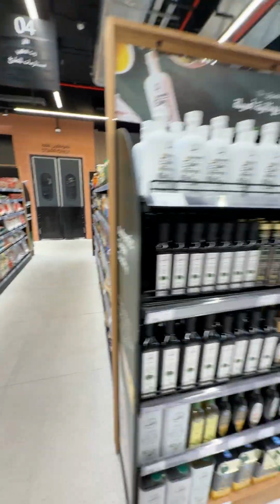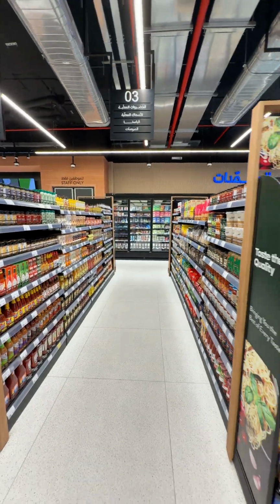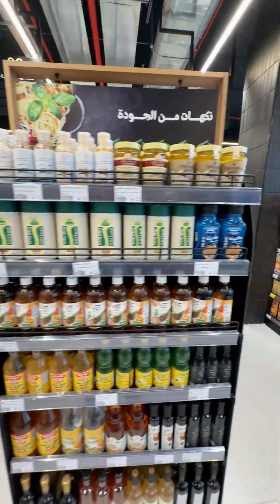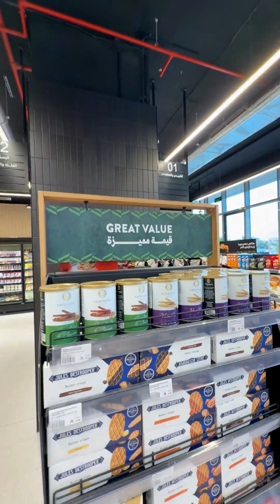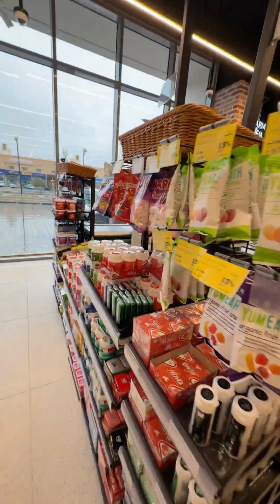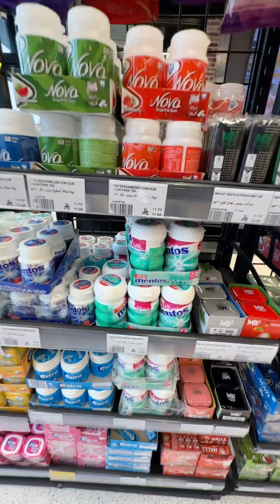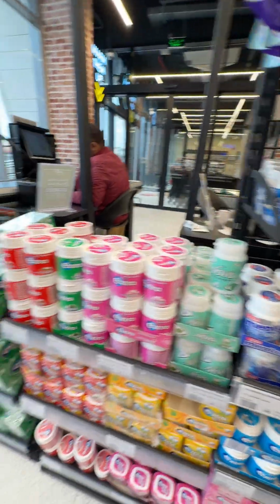Here you have some house stuff, here you have some olive oil, but see the cleanness of the aisles. See how nice it is, not decorated. It's saying great value, not promotion. It's not giving any percentage signs. It's showing all important brands. You see the Mentos from Perfetti Van Melle, local Nova, of course Wrigley's Extra.